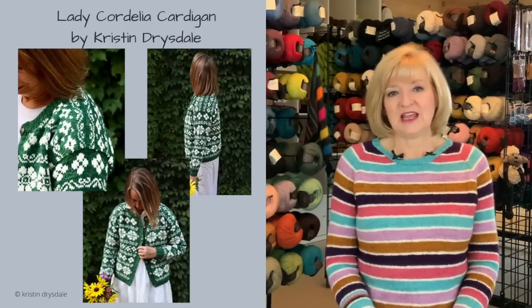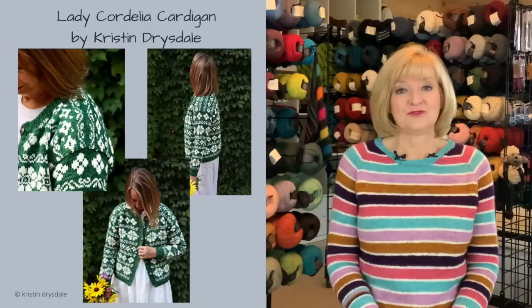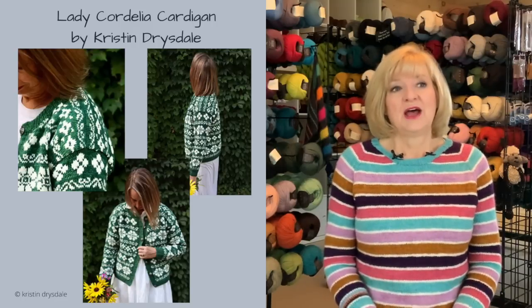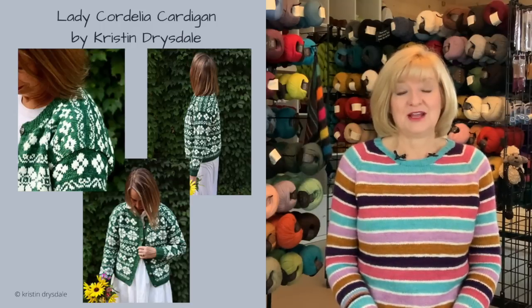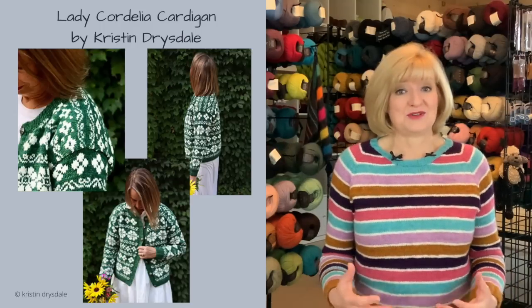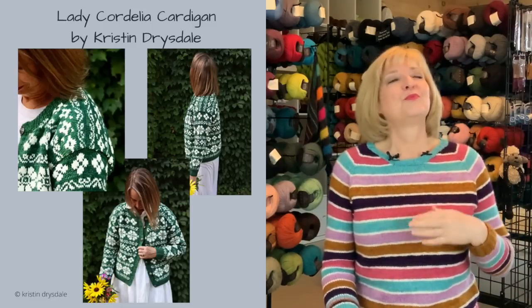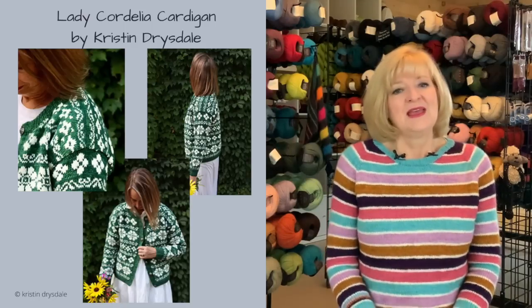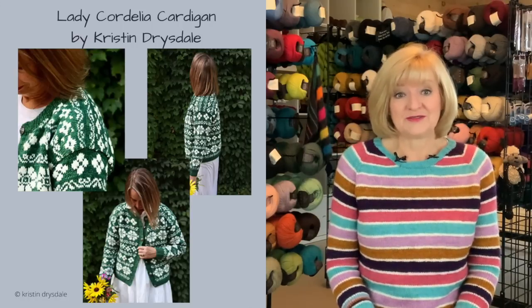Anyway, it's called the Lady Cordelia Cardigan, and obviously Anne of Green Gables was her inspiration. And if you have not read Anne of Green Gables or have not seen any of the videos, Lady Cordelia is the name that Anne, I guess, wishes was her name. She always has aspirations of being very romantic, and she has a big imagination. And so Lady Cordelia, the name Cordelia, factors in the book quite a lot.